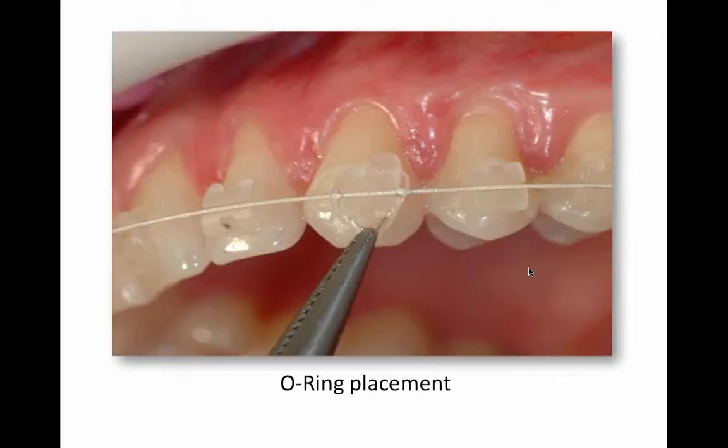So when you come on the course, we'll show you plenty of hands-on time just to be able to get used to placing these O-rings and placing the wires. And that's it. It's as simple as that. That procedure should take no more than half an hour to 45 minutes.